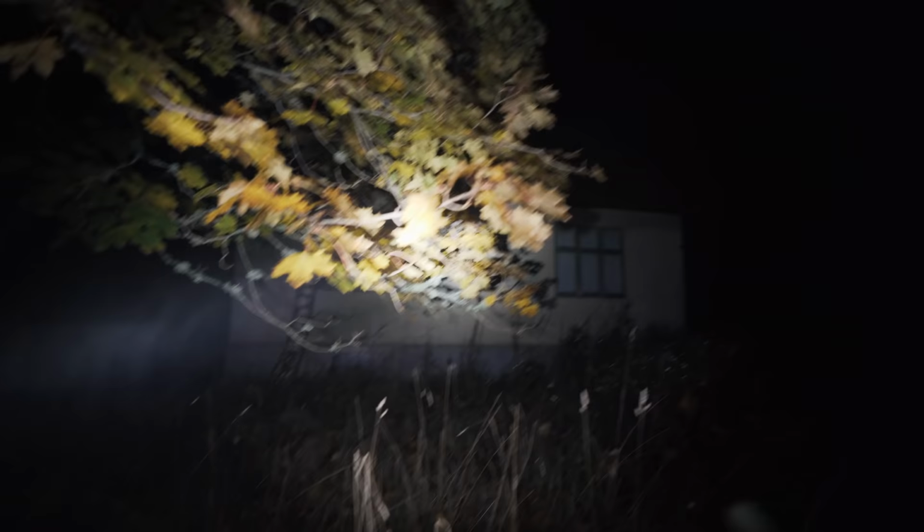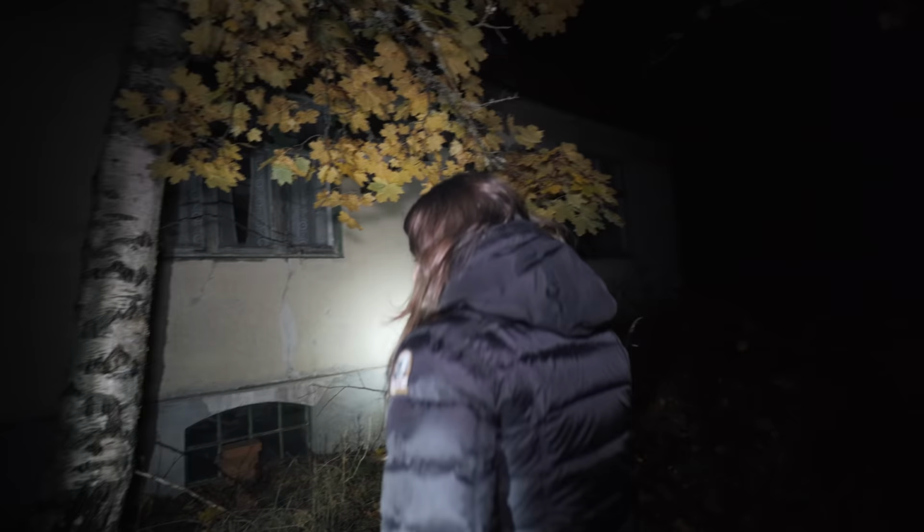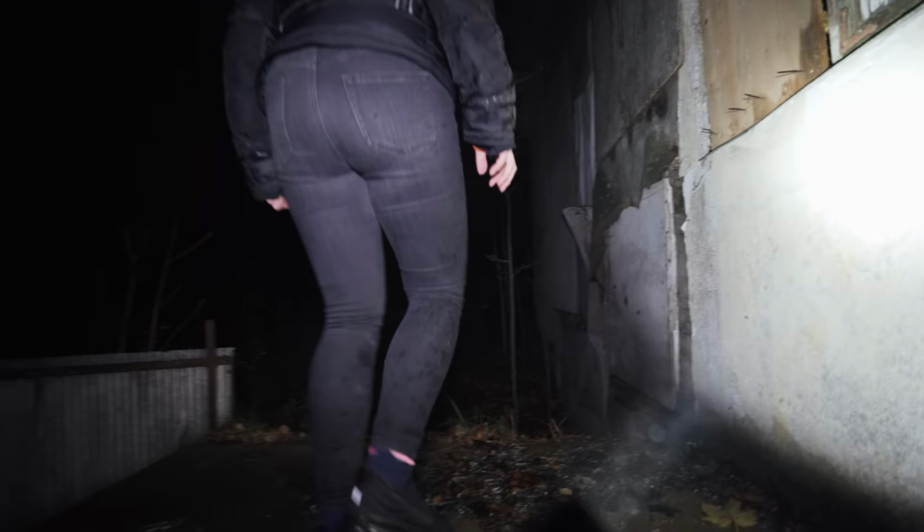Okay. And there we are. Right in front of us is the house. Okay, this is it, what we were looking for. Now we only have to find a way in. Seems pretty sealed up.